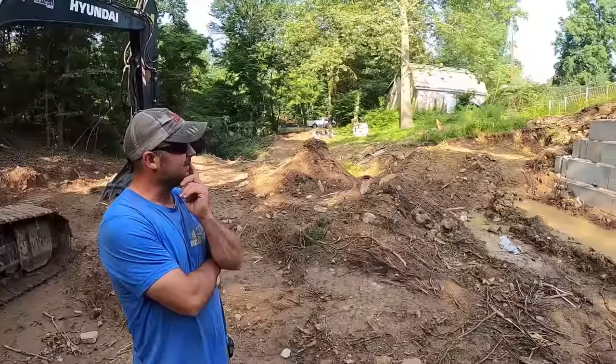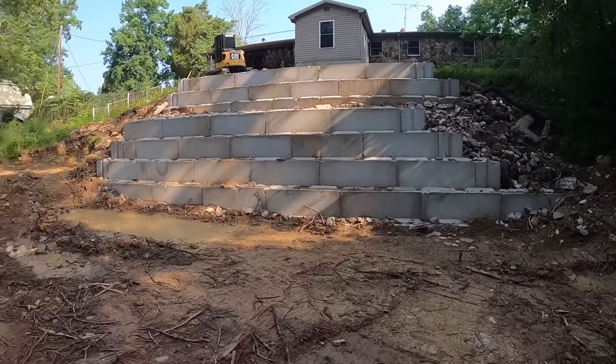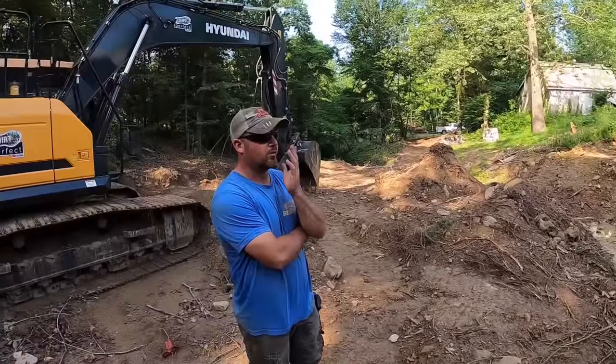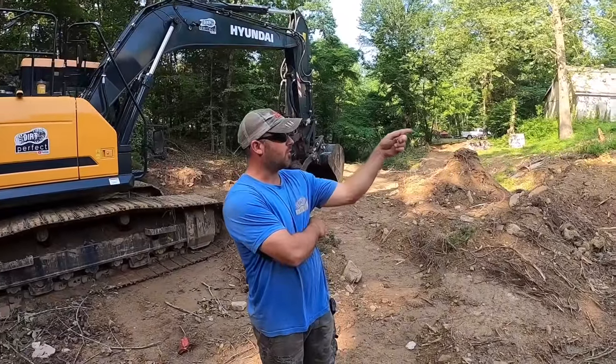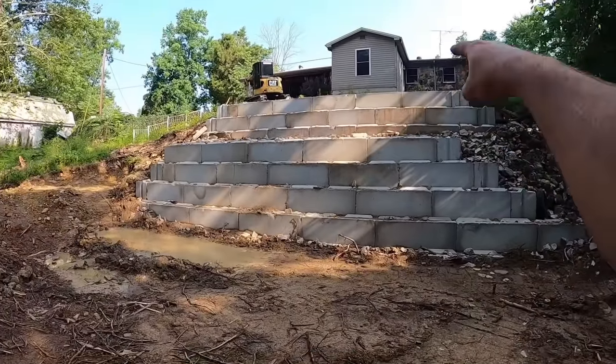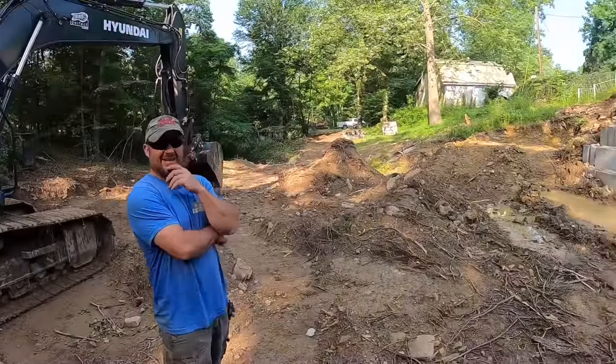But, man, I'm kind of glad I got a good test and everything held up. No signs of anything moving. The only thing I see that has moved a little bit is the shovel got washed out and it's laying on the side. Well, our compaction was so good, the water came down the hill, hit that top row of blocks, and ran out the end. Yeah, which is good.